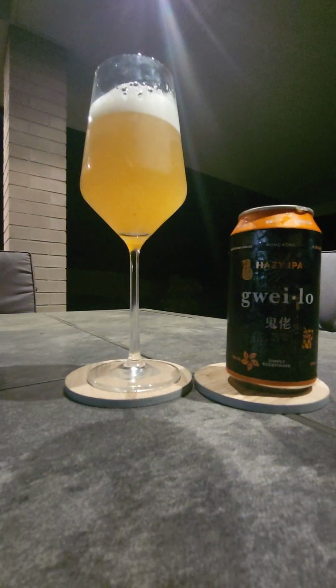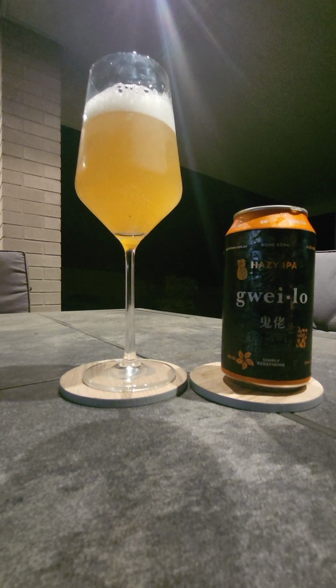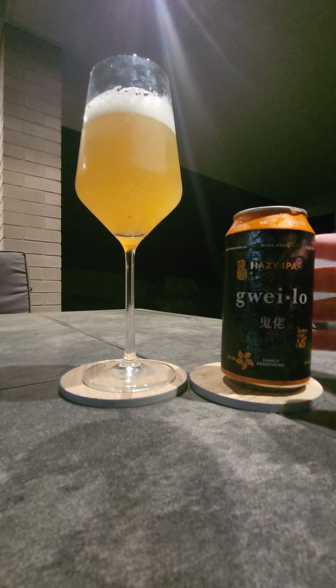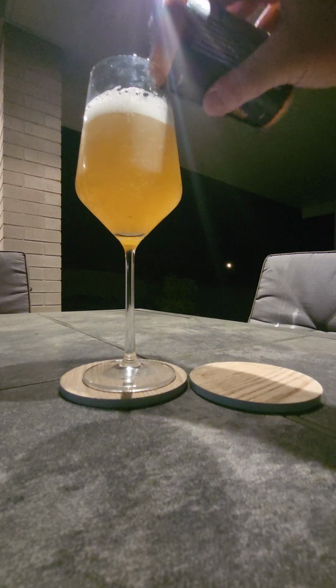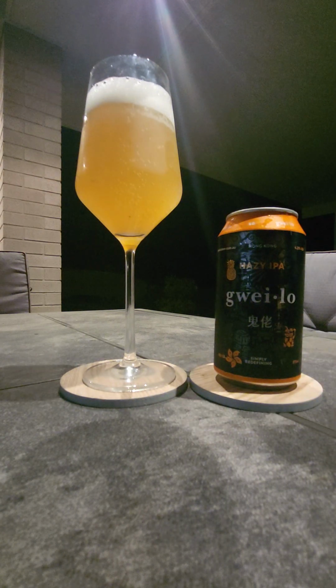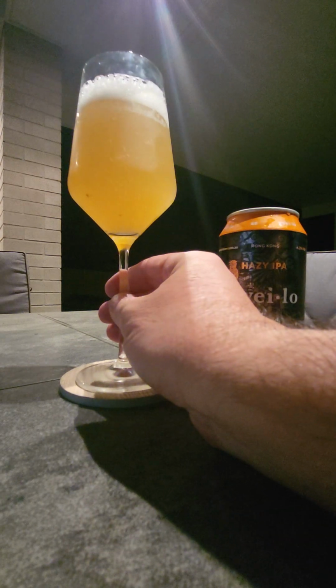Remember I said before, I think the more oriental countries, like Japan, they don't really brew heavy alcohol beers, especially brewing. I think brewing in Japan's becoming a bit more predominant now, craft brewing. But this is Gwei-Lo. And we're going to have it, hazy IPA, low in alcohol, looks good.